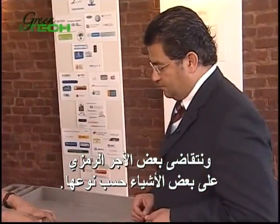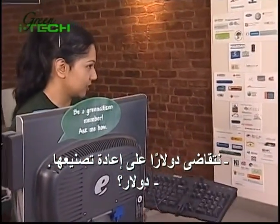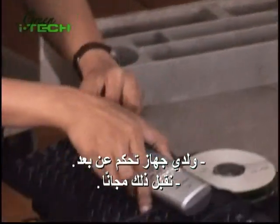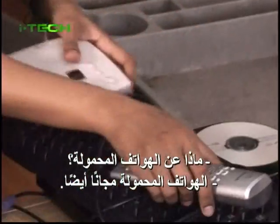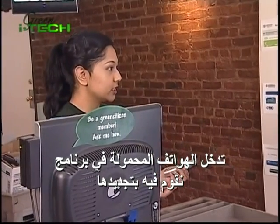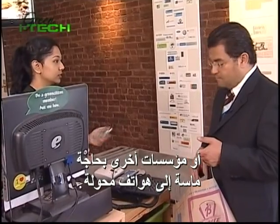Some items we do have a nominal fee depending on what you have. What about the keyboard? The keyboard is $1 to recycle. $1. And I have a remote control. Sure, we can go ahead and accept that, no charge. An answering machine is $1 as well. What about the cell phones? The cell phones are free as well. The cell phones are part of a program where we can refurbish them and donate them to nonprofits like the Battered Women's Shelter or other organizations in need of emergency cell phones.